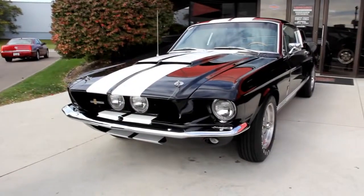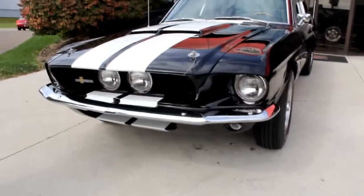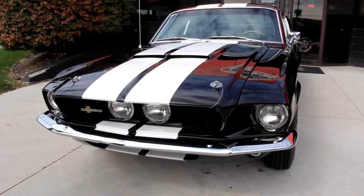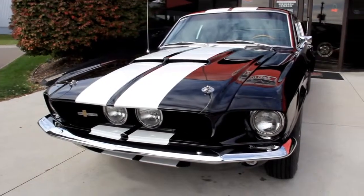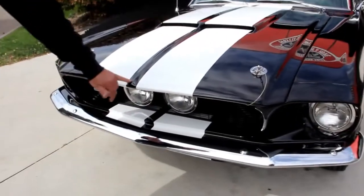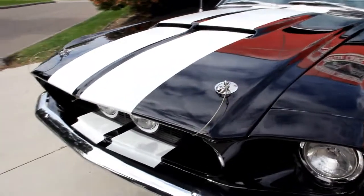As you can see, she's beautiful. Black paint is probably the most unforgiving color you can paint a car because you can see every flaw. And this baby looks like a big black mirror. This thing is as close to perfect as you're gonna get. Those stripes are underneath the clear and you cannot feel them whatsoever. It's like they're part of the car.